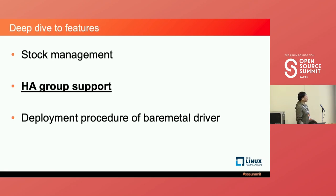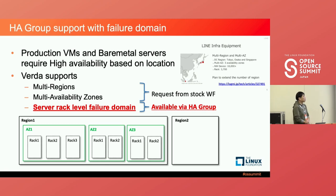Okay, next is HA group support. In order to make the application highly available, they require location-based availability. So Verda supports three types of high availability functionality. One is multiple region, second is multiple availability zone, and third is server rack level failure domain. For the first one, multiple region, and the second one, multiple availability zone, the end user can choose any region or availability zone when they make a request from the stock workflow. And the third one, server rack level failure domain, is available by using the Verda dashboard when the user tries to create a new Verda instance.